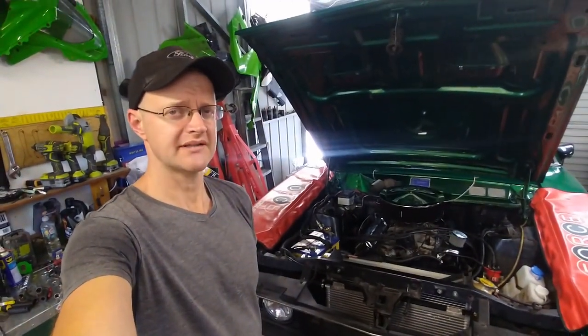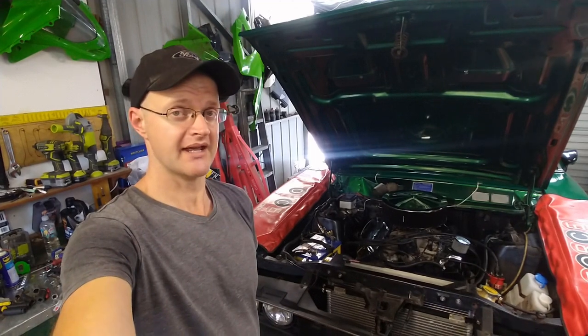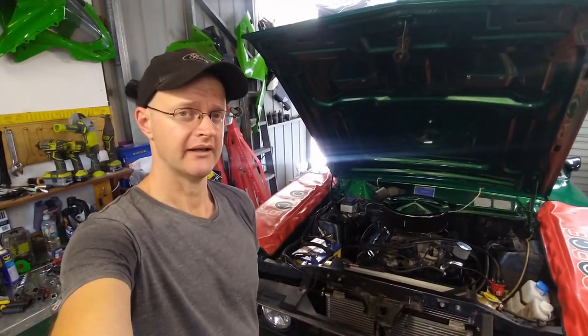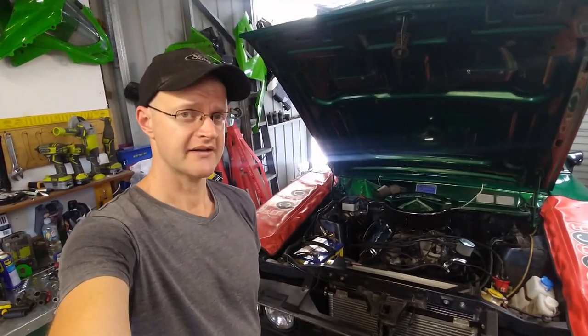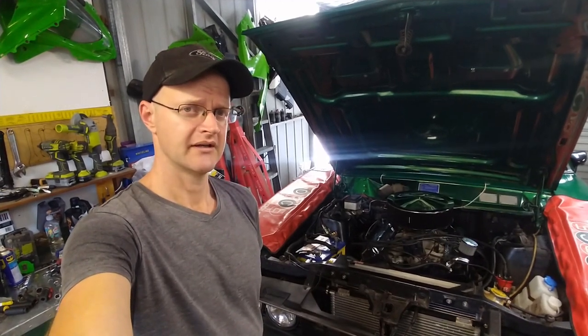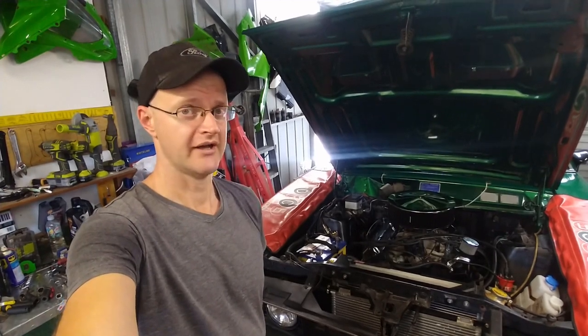Welcome to episode 96 of Missle Industries Ford Falcon 351 project. Now today is power steering evaluation day and I've made a startling discovery, and it started probably about 2 weeks ago when I tested the steering box in the car before I pulled it out, which we'll cut to now.